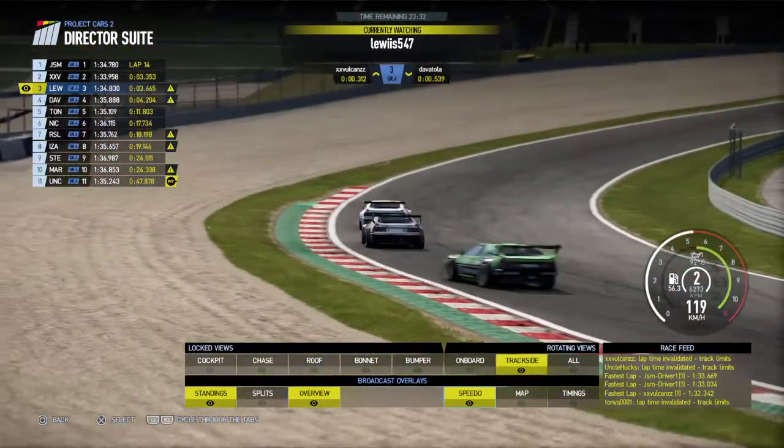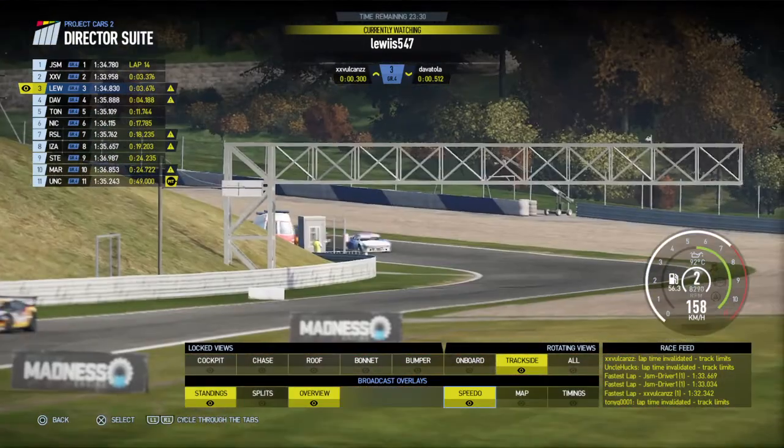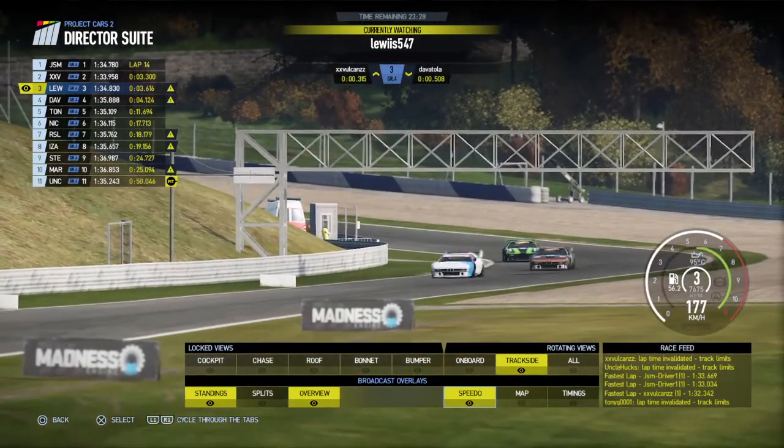Can they hang on to him? I just don't know if they've got the pace. Has given Dav the chance though to get back on Lewis.